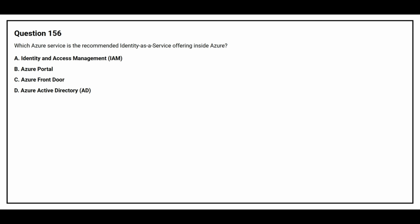Question number 156. Which Azure service is the recommended Identity as a Service offering inside Azure? Option A, Identity and Access Management, IAM. Option B, Azure Portal. Option C, Azure Front Door. Option D, Azure Active Directory, AD.